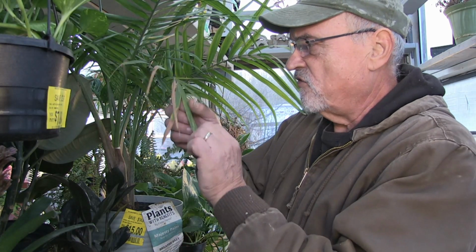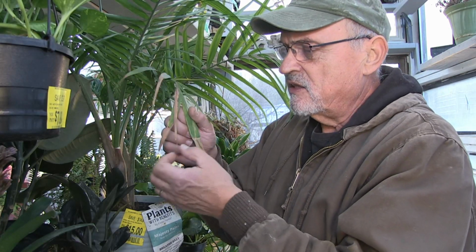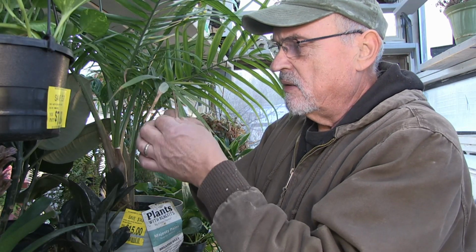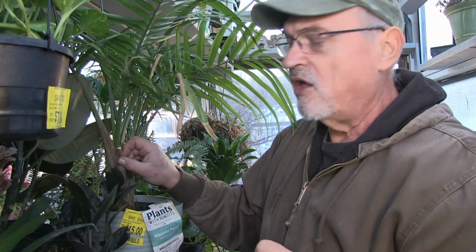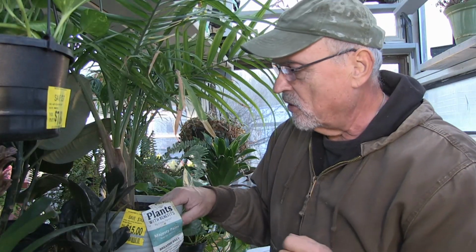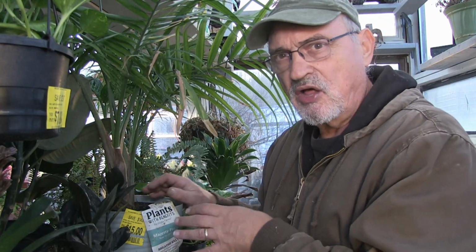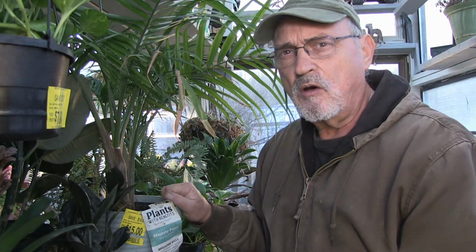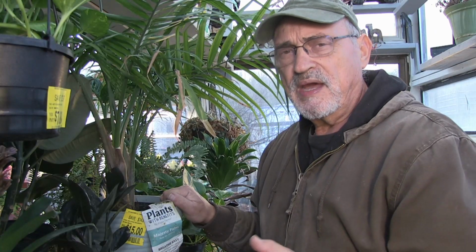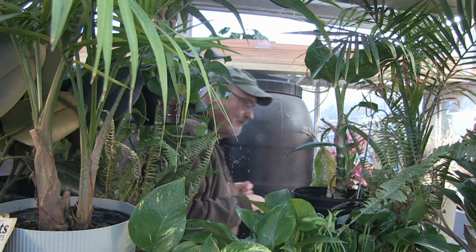But as you can see, this fern or this palm has some dead ends on it. I learned how to get rid of those safely and make the plants look healthier, and that's my goal: to make sure I learn each plant, make sure it's healthy, and make sure it grows and has a really good home with Becky, my wife, and me here at Pine Meadows Hobby Farm.